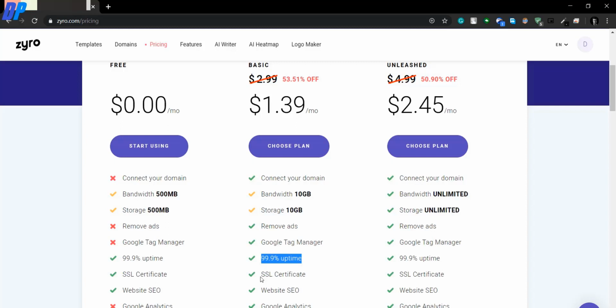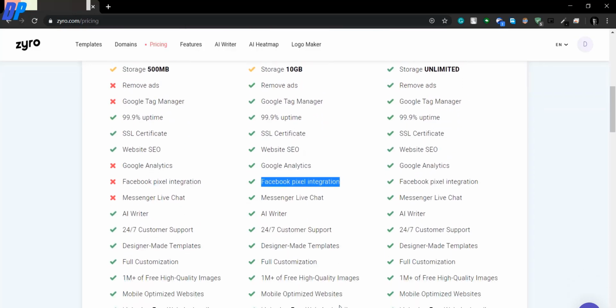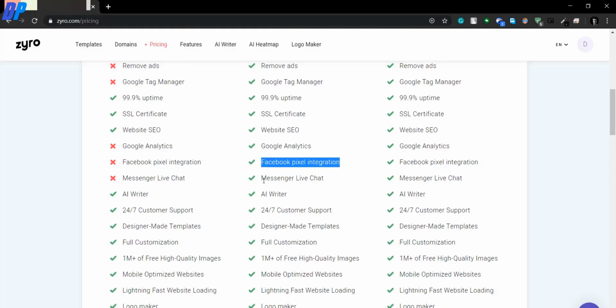You can have Google Tag Manager, 99.9% uptime, and an SSL certificate. If you don't know what an SSL certificate is, then Google it. It is very important for your website. You will have website SEO, which will optimize your website for the search engines. And then you will also have Google Analytics, Facebook Pixel integration, Messenger Live Chat, and AI Writer. Zyro's AI Writer will help you to create a dedicated paragraph for your website.